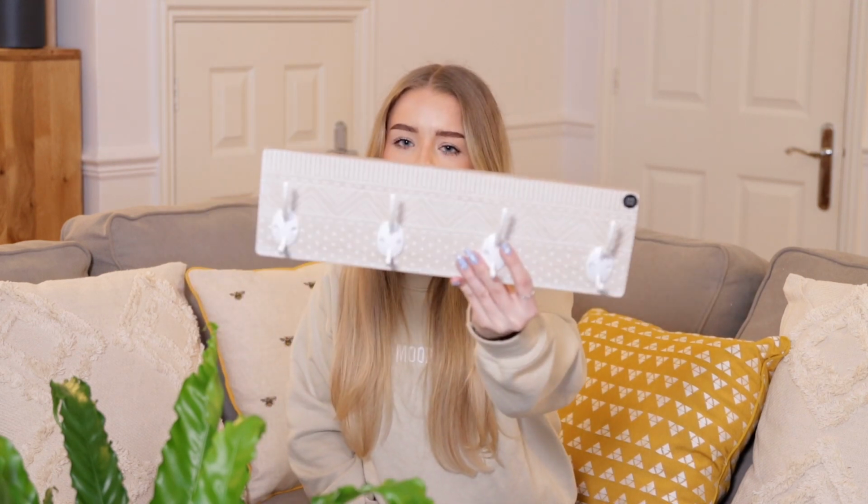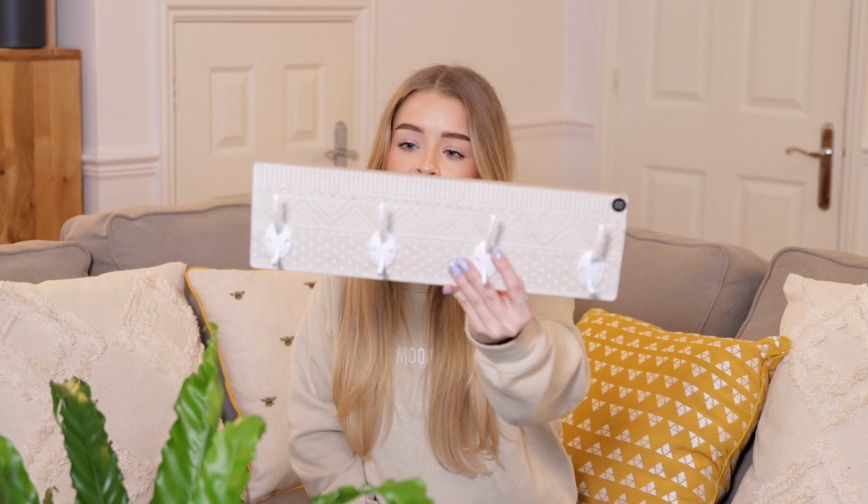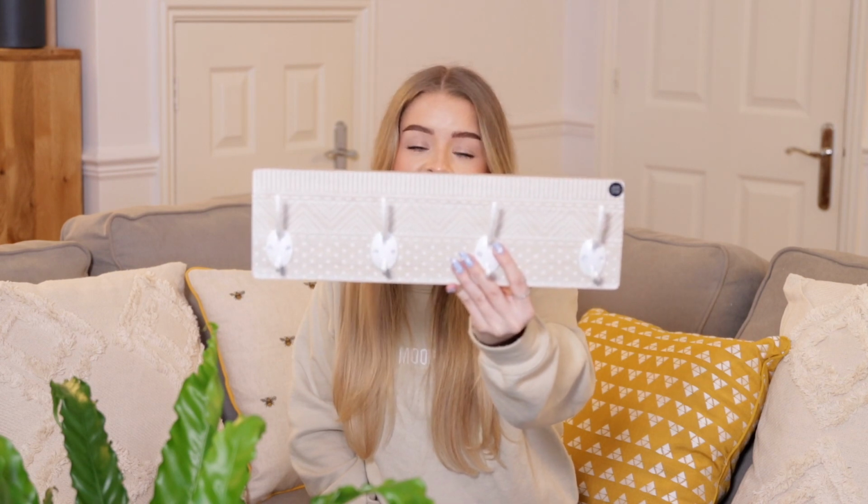It's got some polka dots. It's very basic, it's very simple, and it's just got some white hooks, but I thought it was quite nice and it would do the job.